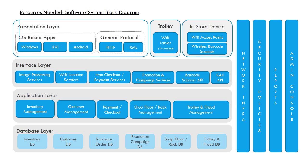Let's look at the software system block diagram. We start off with the database layer, where all the information is stored, such as the inventory, customer, purchase order, and so on. This information can be retrieved or stored via the application layer. In order to present it to the presentation layer, it will go through an interface layer. It's either used to keep the data or to retrieve the data, to be provided at the presentation layer, which is the main layer where the customer will be using their smartphone, which runs Windows, iOS, Android, HTTP or XML.